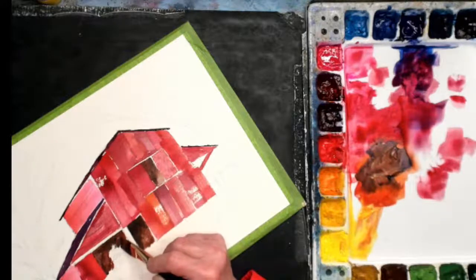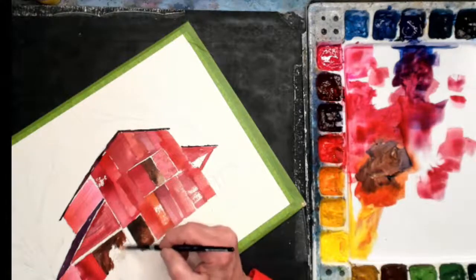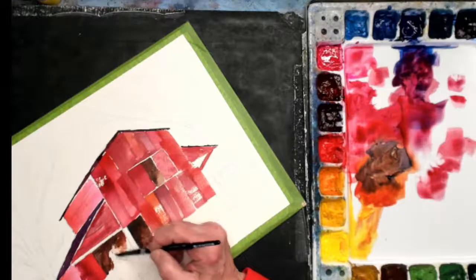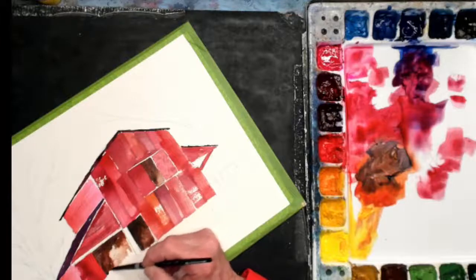So I'll come down here with a little bit of this. Now I'm going to add a little more water. Just take water with this small brush. Now I'm going to build a little bit of light, a little bit of light value here. We'll let this dry.